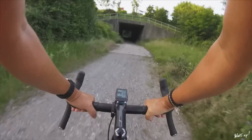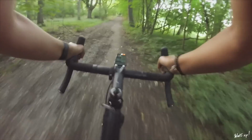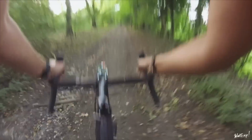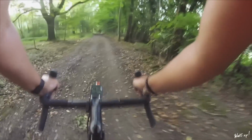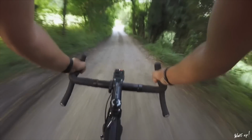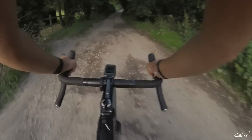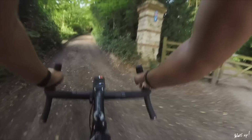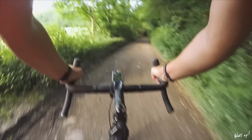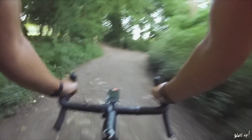Okay, M25 crossing number 1. We go under, head for the hills. Oh, I can tell you, it is very hot. And I'm kind of expecting the weight of this bike to counteract the extra grip when compared to the Specialized on these climbs. First climb done. Out we go again. Okay, climbing done. Down we go.